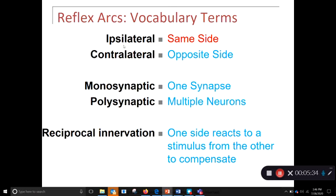It's referring to two muscle groups. It can be on the same side of the body. Let's say you're talking about the same leg. You could have your quadriceps and your hamstrings working together to alleviate something that could be detrimental, like you overstretching that muscle.